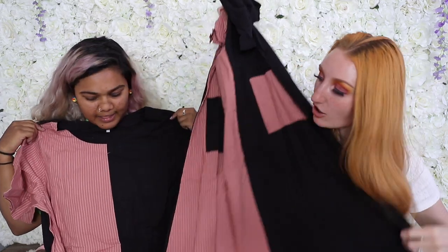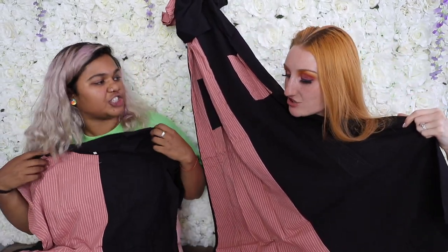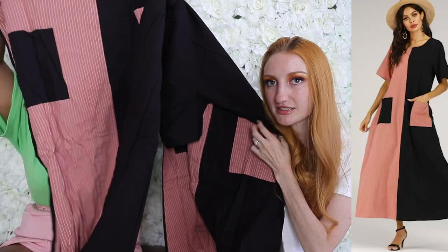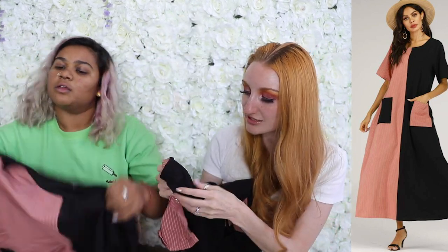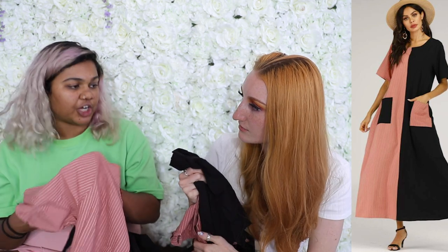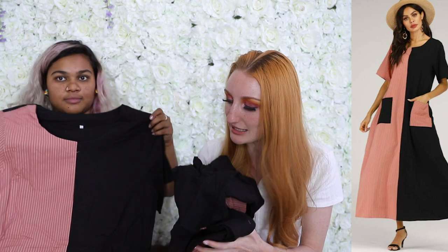Okay, anyway. So this is a long dress, not a maxi dress, but just shy of a maxi dress. It's got pockets on the front, and it's color block. We've got a colored pocket on the black side, and on the colored side we have the black pocket. This is really casual, it's linen. It's really nice for summer, but it does feel cheap. It's the cheapest thing so far, compared to everything else that we've pulled out. Just feels like really basic fabric.